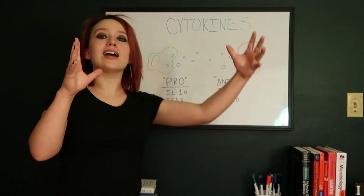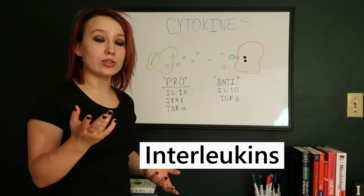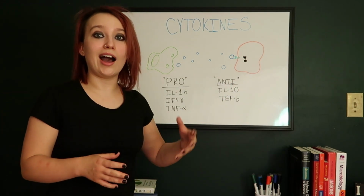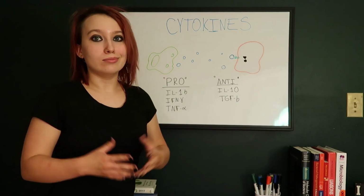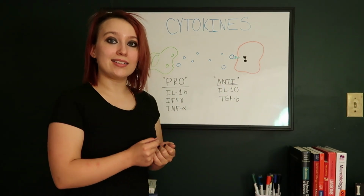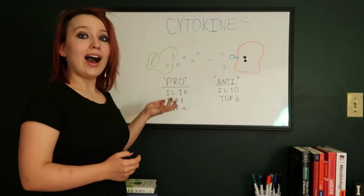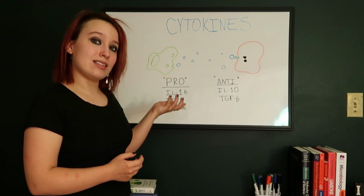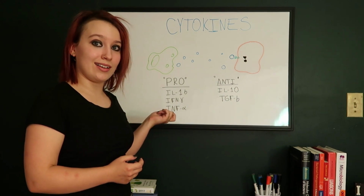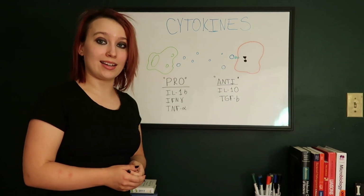Now, within this big cytokine family, there are kind of subgroups. There's the interleukins. These are designated as IL and a number. But again, some of them work as pro-inflammatory cytokines, others as anti-inflammatory cytokines. For example, IL-1 beta is usually a pro-inflammatory cytokine, whereas IL-10 is a very anti-inflammatory cytokine.